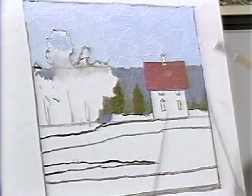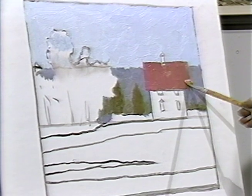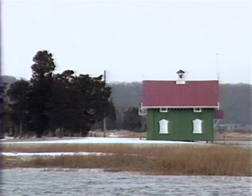Well, I think maybe I should make that just a little bit longer. I have a feeling that I have cheated on the length of this building. So it's all right. It's okay to make these mistakes so that you can see how to correct them.